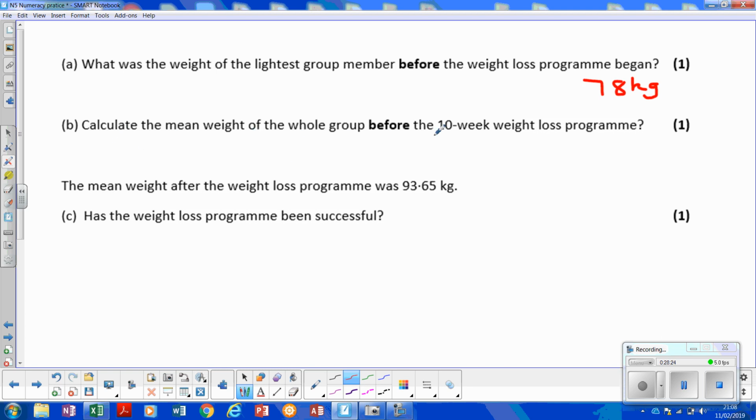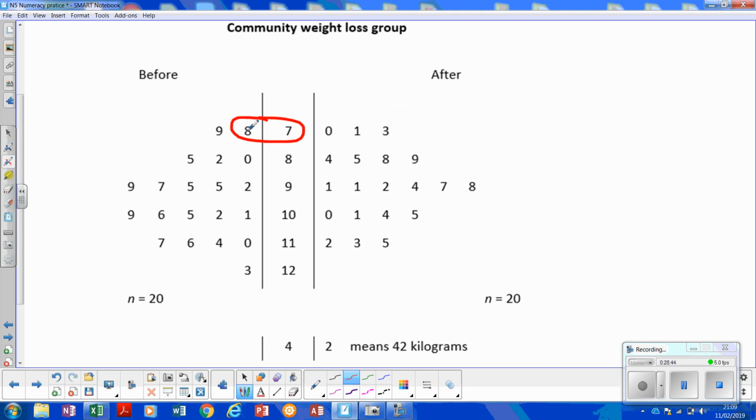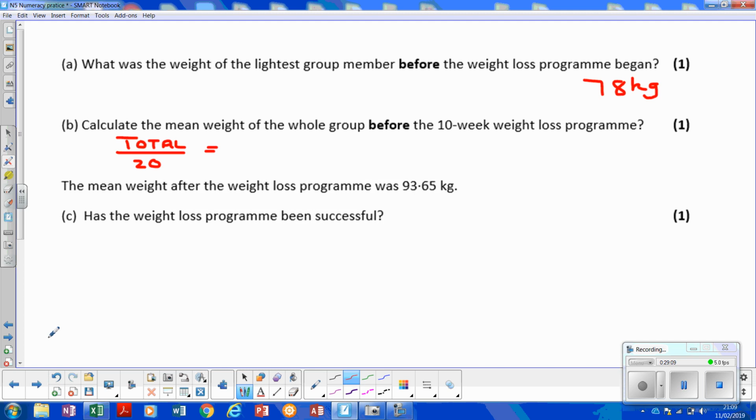Now the next one, it says calculate the mean of the whole group before. So what we've got to do is total all the weights before, and we know that there was 20 of them, so we'll total them all and we'll divide by 20, and that will give me the mean weight. It's just the same as average. Now you're going to do this in your calculator, okay? You're going to add 78, 79, 80, 82, 85, 92, 95, 95, 97, 99, 101, 102, 105, 106, 109, 110, 114, 116, 117, and lastly 123. So when you total all of those numbers up, I've already done that, and it comes out to be 1,985 kilograms, and there was 20 of them.